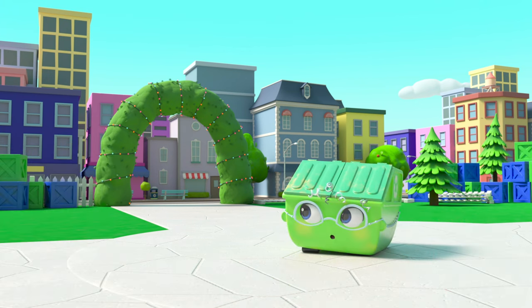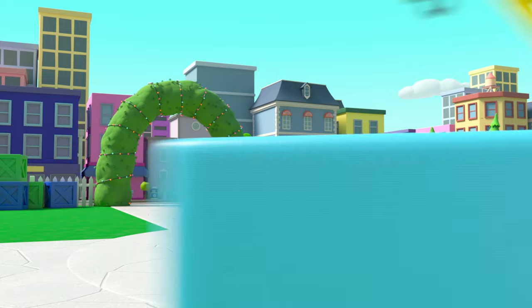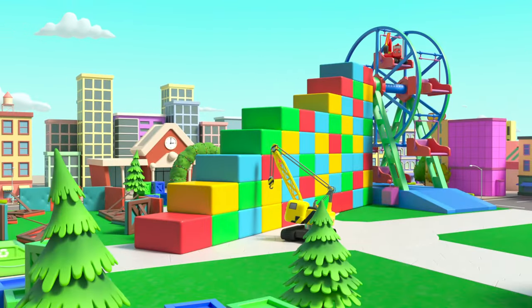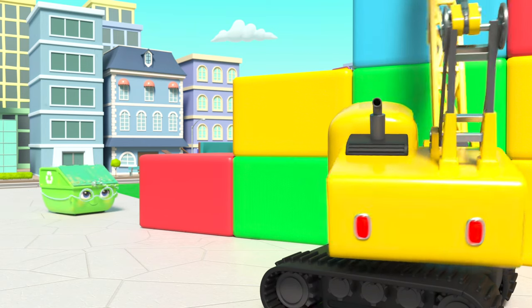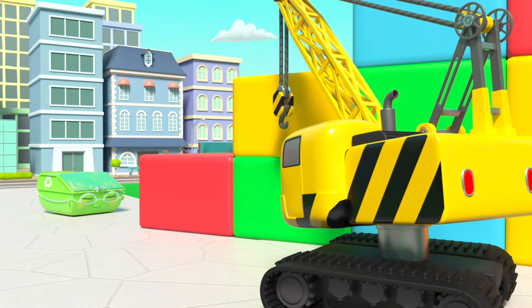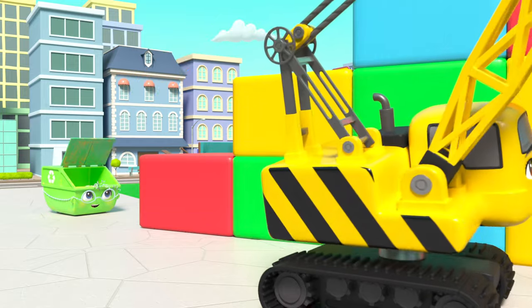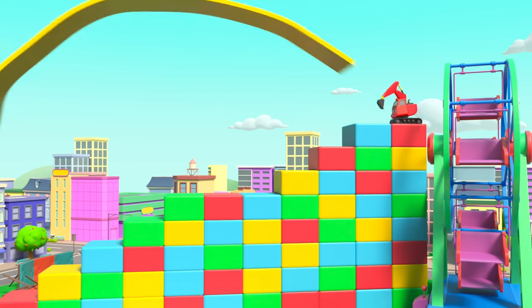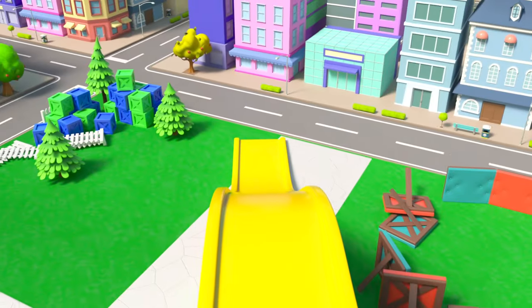Blocks? I wonder what Daisy is up to. Whoa! She's built steps all the way up to Digley. Here's Mrs. Skip. Oh, wow! She's got a ramp to put on top of the blocks. They could turn it into a giant slide.